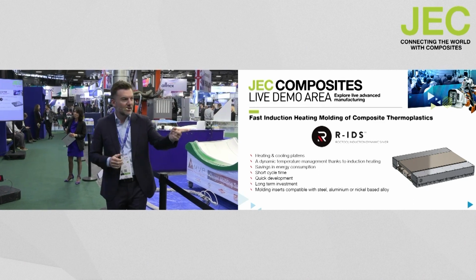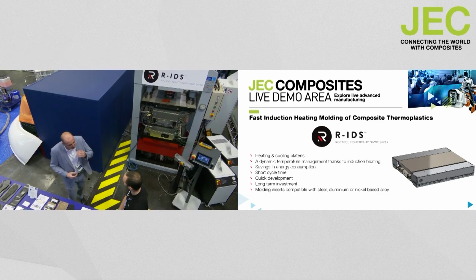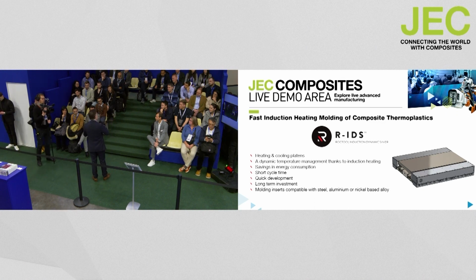Okay, so here we can see, Edouard? Yeah, thank you. We can see the full consolidation of the part. And also the surface quality, where we have a resin-rich surface. That's because there's enough heat, so the resin migrates to the surface and covers.